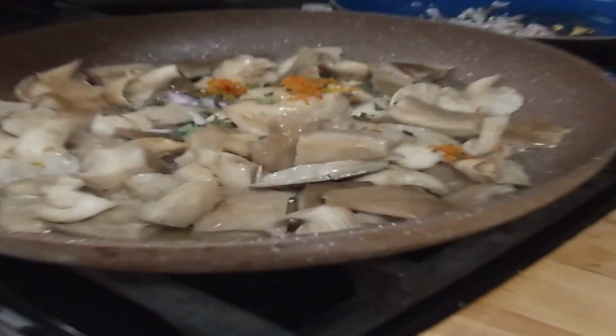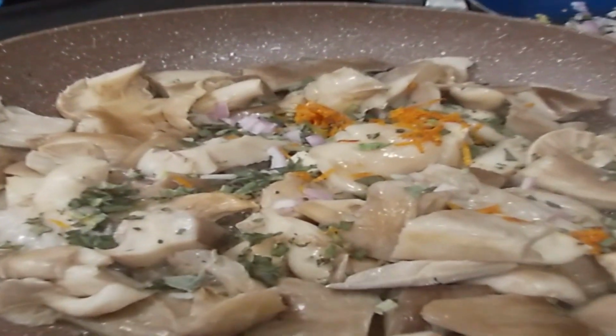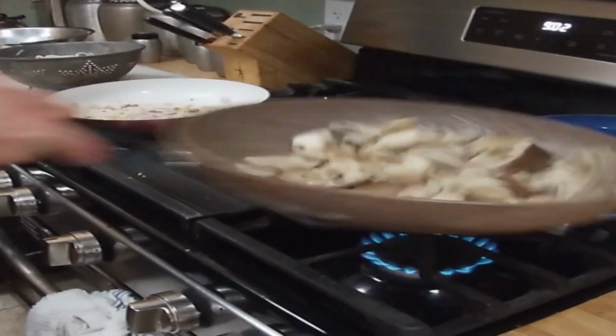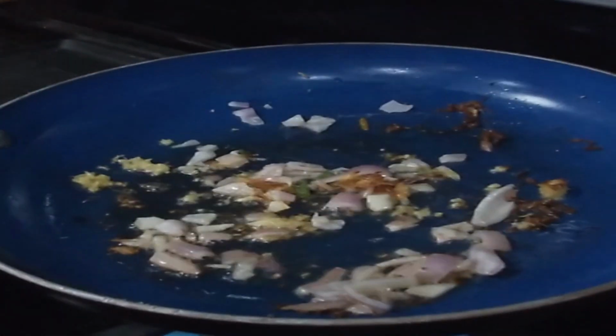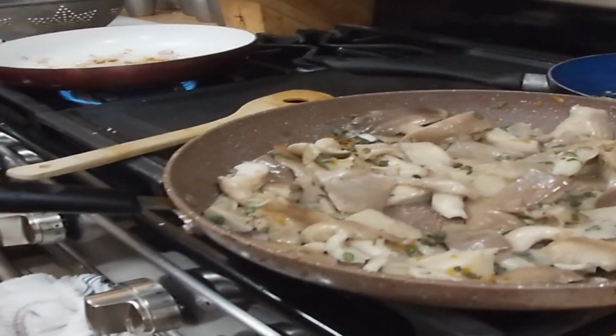Gonna get these shallots going in the oil. And we'll be adding our protein here in a second. And then we're also gonna spread some of this love into the mushrooms too. The shallots, the citrus, the sage. Ginger is ready to go. Time to throw in these proteins.